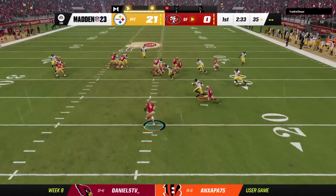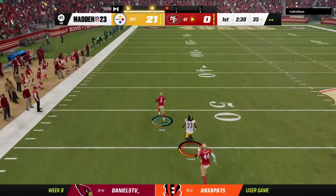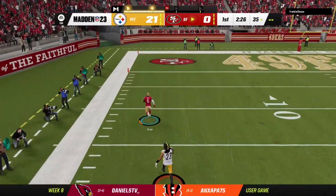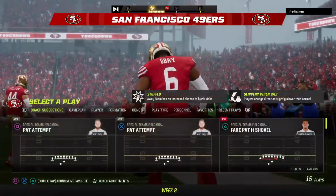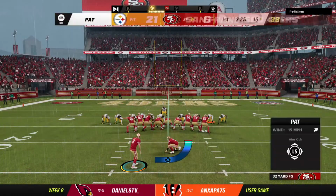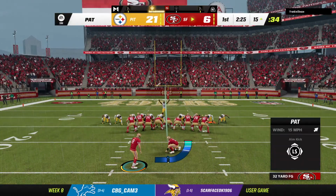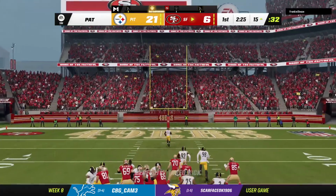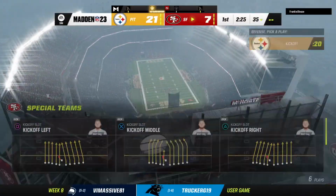This is taken just shy of the 10. And he's free going down the left side. It's a foot race. Past the 20. Touchdown, 49ers. It's an 89-yard kick return. Matt Gay on for the extra point. It's up, it's good, and that'll cut the lead to 21-7.